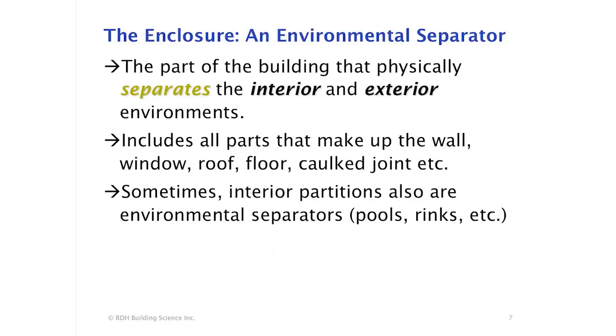Interior partitions can also be environmental separators between, say, a swimming pool and a hotel lobby. But that's not an enclosure. The enclosure is very specifically that separator between the outdoors and the indoors. And so all the parts that make up walls, windows, roofs, floor slabs, glass, etc., all of that is the enclosure, and it must be all knitted together to make it a properly performing enclosure.